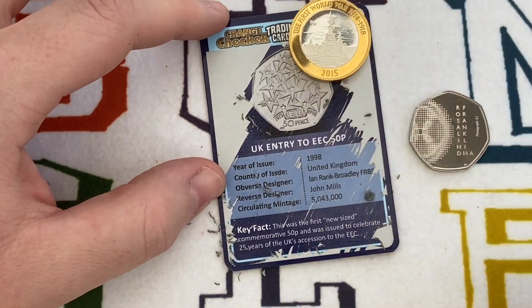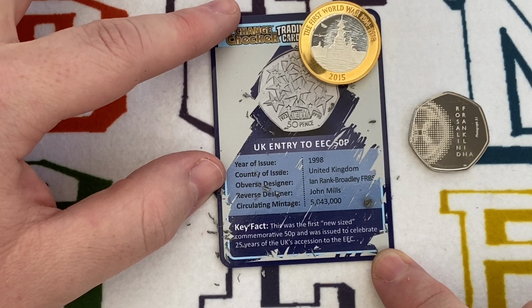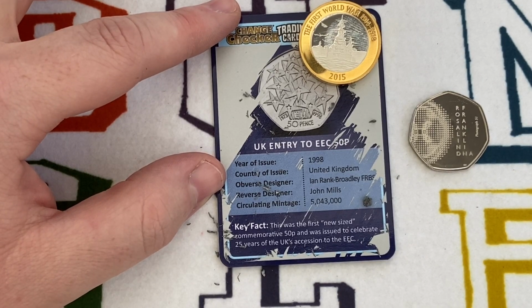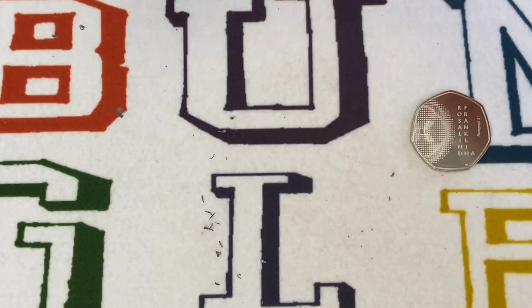Okay, so we've got the EEC stars. 1998, Ian Rank-Broadley on one side, John Mills did the reverse. 5,043,000. Key fact, this was the first new size commemorative 50 pence and was issued to celebrate 25 years of the UK's accession to the EEC. Nice, brilliant. Right, so we'll get them out of the way.